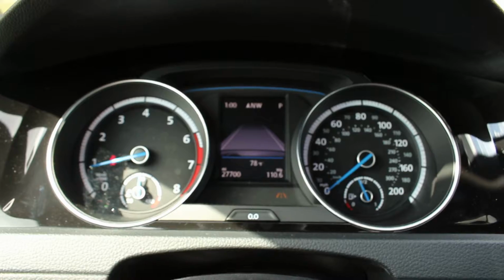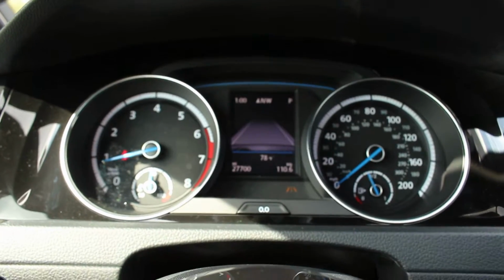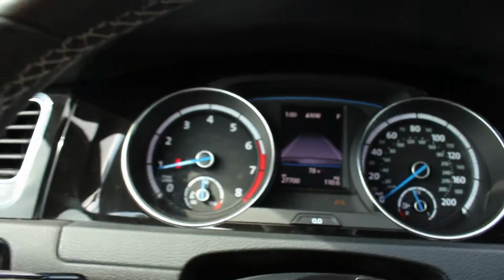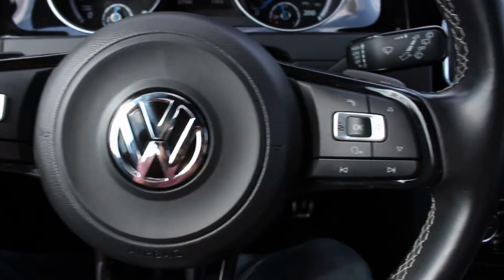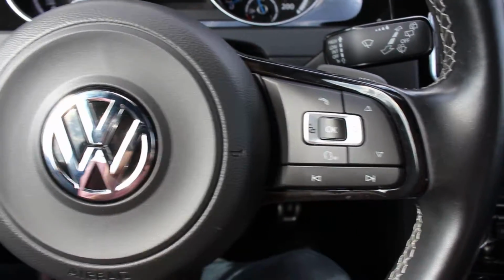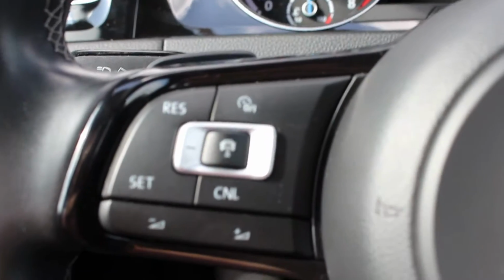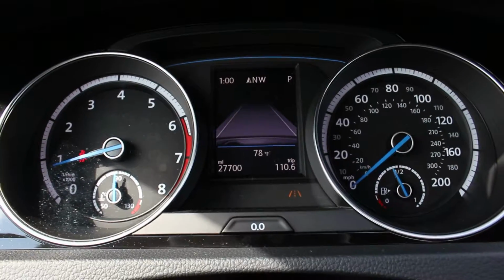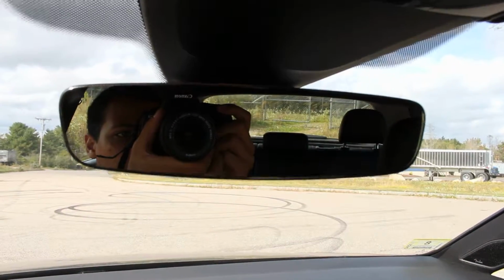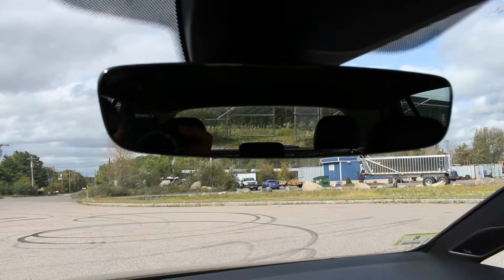It's got the lane departure, active cruise control, blind spot assist over here, if you can see that. And you've got your mounted steering wheel controls for Bluetooth, your phone, cruise control, as well as the little secondary screen here. And here, I really like this bezel-less rear view camera that comes with it.